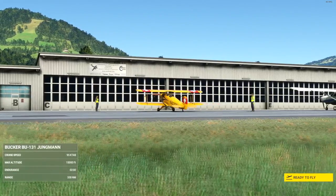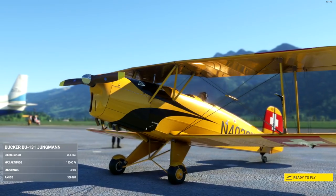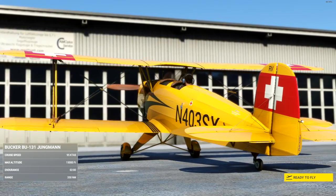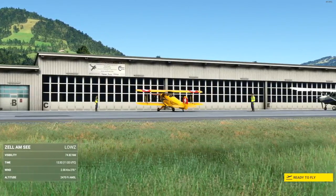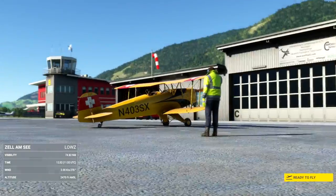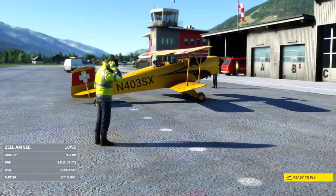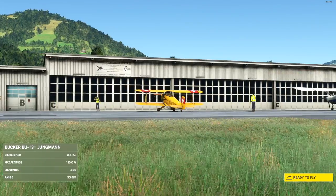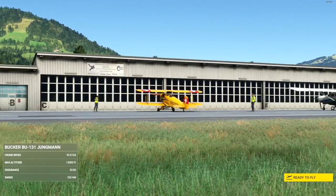Today we're taking a look at the Lionheart Creations Bücker Jungmann. This aircraft is a beautiful 1930s biplane that was a common trainer at the time, similar in fact to the Tiger Moth. I think it was first launched in 1934, created by Karl Bücker. I'm probably mispronouncing his last name, so I apologize for that, but it was used by the Germans, the Swiss, the Swedish, the Spanish, and many other nations throughout Europe during that time.